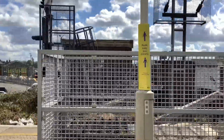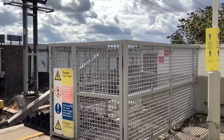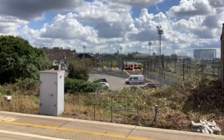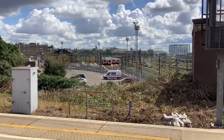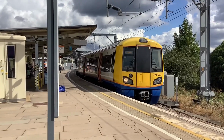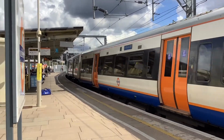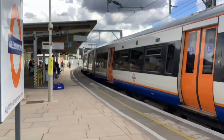And down here is an Avanti West Coast Class 390 Pendolino, which just went by from London Euston. That Freightliner Class 66 was from Cardiff Wentloog IFT to Felixstowe North FLT. So the 12:12 London Overground service from Stratford to Richmond is now departing, and that previous Avanti West Coast service was from London Euston to Birmingham New Street.